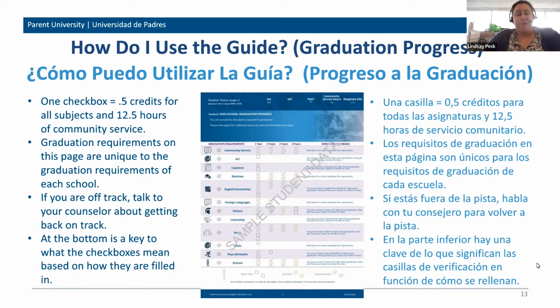Now I will pass it to Shamia to talk through a little bit more about some of the resources available for students in high schools to make sure that they're on track to graduate and to support any kind of plans and thoughts that are coming through for students as they are going through their high school journey. So Shamia, take it away.